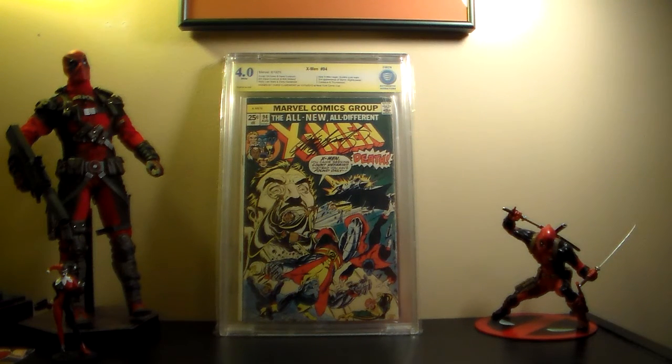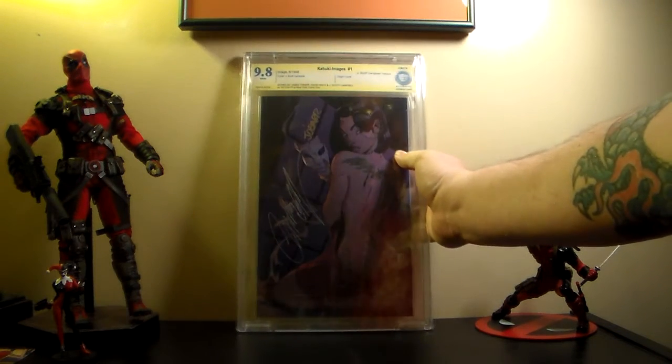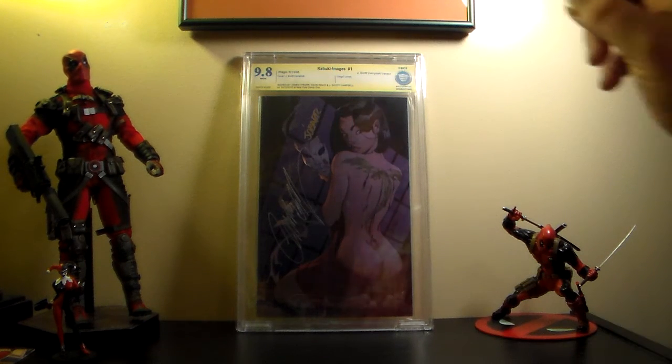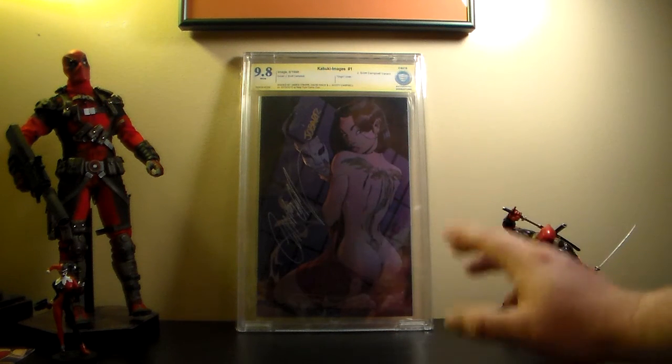Now, the 2 books I was really looking forward to seeing, the last 2 books. One is a book I paid $15 for on eBay, and it's probably one of my favorite J. Scott Campbell covers. And it's actually a reprint. I'll show you. It reprints Kabuki 1. It's the Virgin cover for Kabuki Images number 1. And it's signed by James O'Barr. He did some art in here. I think he did a page.